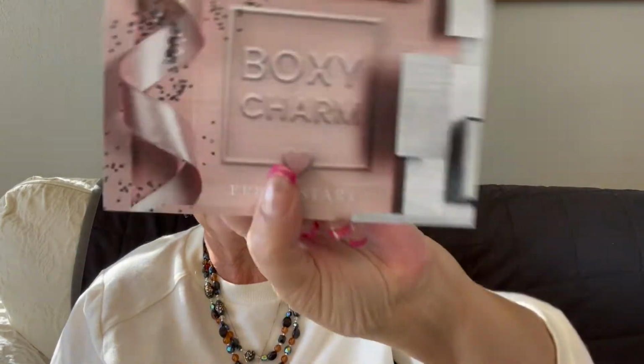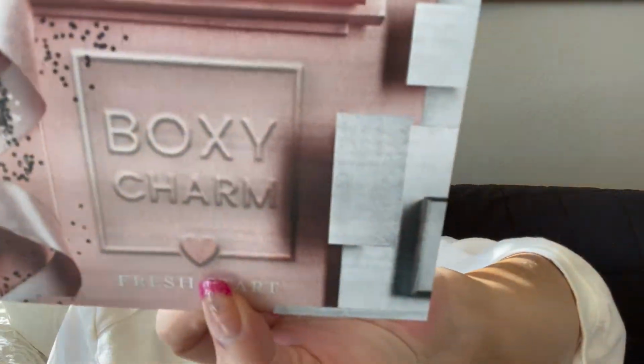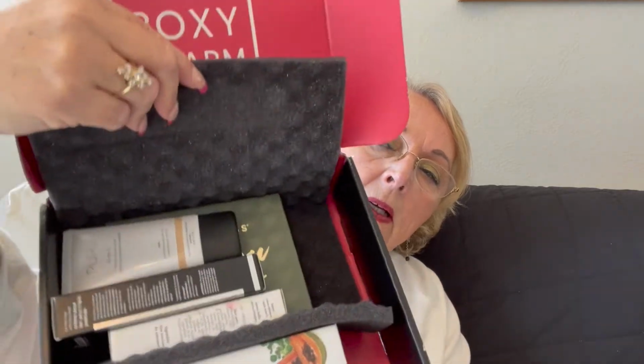I have opened up the box just to get the card out. BoxyCharm Fresh Start for January 2021. I got it out so I could figure out what the retail value was. I paid $25 for it, free shipping. Here's the inside. Well, there's the inside, BoxyCharm, and that's what it looks like.